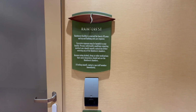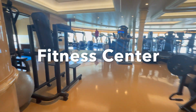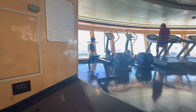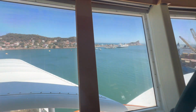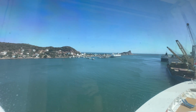This is the fitness center. You have to go through the Senses Spa to get to the fitness center on Disney Wonder. It is a small gym, but you can enjoy a full workout with top-of-the-line weight machines and cardiovascular equipment. The fitness center is for adults only. They're open from 6 a.m.